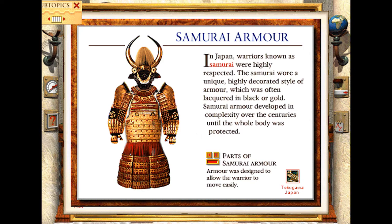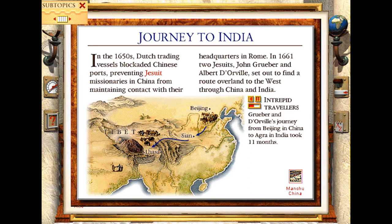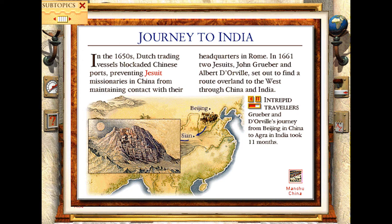Setting out from Beijing in April 1661, Gruber and Dorville travelled west along an ancient caravan route to Shan. They exchanged their horses for sturdy yaks as their journey took them into Tibet, over mountains and high plateaus. In October 1661, they reached Lhasa, becoming the first Europeans to enter the Tibetan capital and see the Potala Palace, built into the mountainside where the Tibetan ruler, the Dalai Lama, lived.